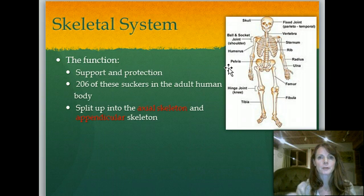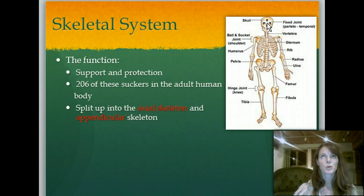If we didn't have bones, remember I showed you that picture of good old Jabba the Hutt? We'd look like a big pile of skin. So we have bones for support, but they also protect our vital organs. Think about our rib cage and our skull, okay? Aren't they housing something pretty important for our bodies? Yeah, the brain, lungs, heart, all that good stuff. So obviously they're for protection.